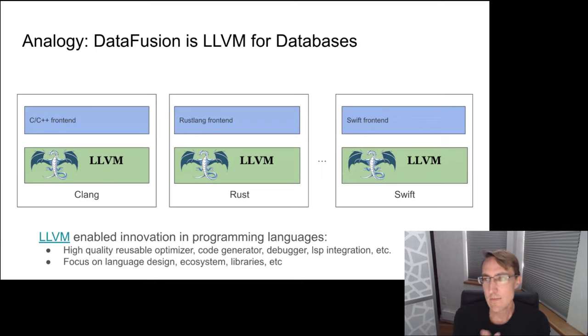What is DataFusion? Here's my biggest pitch. In my mind, the best analogy is that it's the LLVM for databases. What do I mean by that? LLVM enabled a whole raft of innovation in programming languages. The reason you can have languages like Rust, Swift and Julia is that each of those teams doesn't have to re-implement the same low-level compiler optimizations, loop unrolling, register allocation, code generation for specialized architectures, debugger integration, lots of very important but not very differentiating stuff. Instead, they can focus on their language and ecosystem libraries.